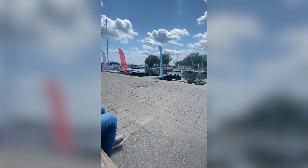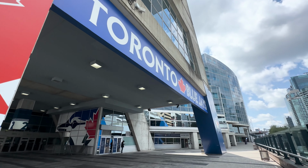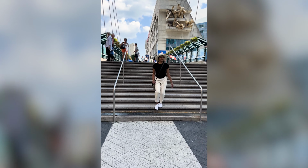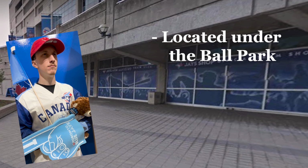On our way back to the CN Tower, we stopped to admire Rogers Centre since it's the home of Canada's only remaining baseball team, the Toronto Blue Jays. This area can be pretty packed if you visit on a game day, so be prepared if you're here during baseball season. There wasn't a game while we were there, but there is a Blue Jays gift shop that's worth checking out. You can find it on the lower level of the ballpark facing CN Tower.